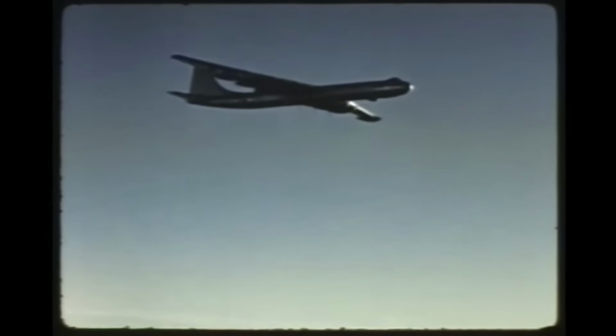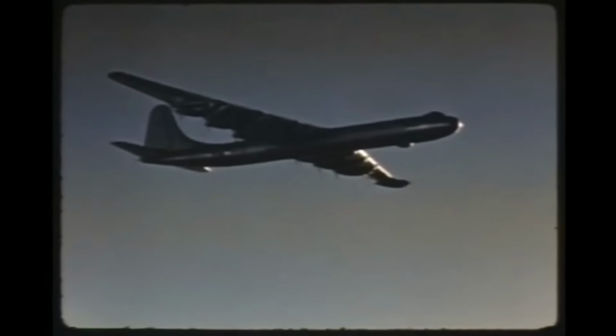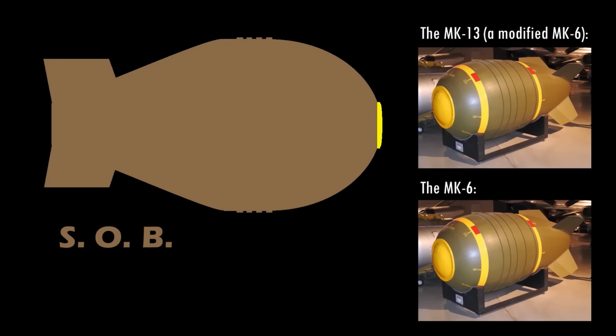With members of the U.S. Atomic Energy Commission, military, and Los Alamos Laboratory in attendance, a B-36 strategic nuclear bomber would drop a single Mark 18 bomb over Eniwetok Atoll in the South Pacific. Nicknamed the Super Oralloy Bomb, the device was a heavily modified Mark 13 bomb, utilizing a system of 92 explosive points to crush a sphere of highly fissionable uranium-235, often referred to as oralloy, hence the name.